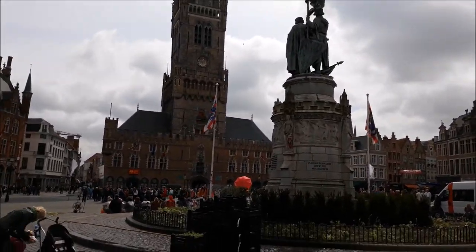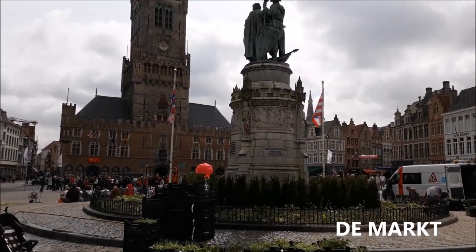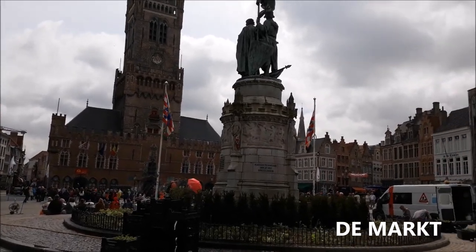This is the town square. They call it the Markt. In Netherlands, the market square in English.